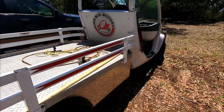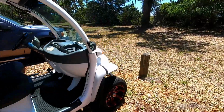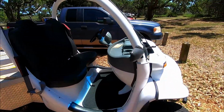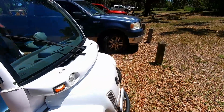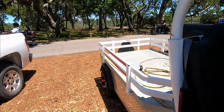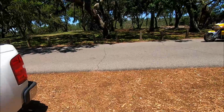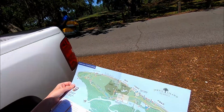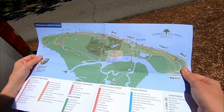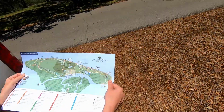Red Bug Motors. Yeah, so they had multiple Red Bug vehicles at the airport. So the deal is, it's 2 hours for free, and the lady that was working was very nice. They just take a copy of your driver's license, and here you go. Have a nice day. You can drive anywhere that cars can go. She showed us points of interest and some pretty good restaurants and gave us a map. So we're at Driftwood Beach. Let's go check it out.